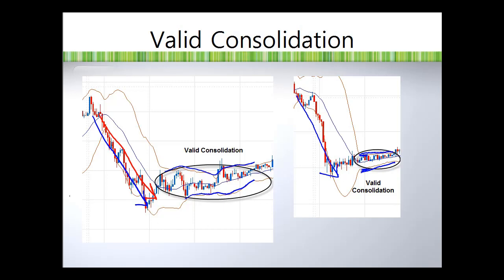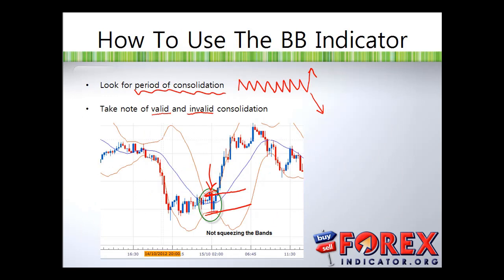If you take a look at the previous picture here, you can see it is about 5 to 6 candles, and that's it. It starts to break out, and therefore this is not considered valid consolidation.